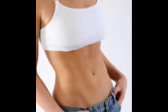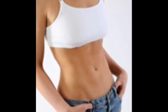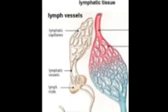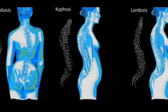It improves the tone of specific muscles, it reshapes the body and facial contours, and it increases metabolism of the stimulated muscles. Now, your waste products such as carbon dioxide and uric acid are removed from the muscle fibres due to the pumping action from the lymph vessels as the muscles contract and relax.